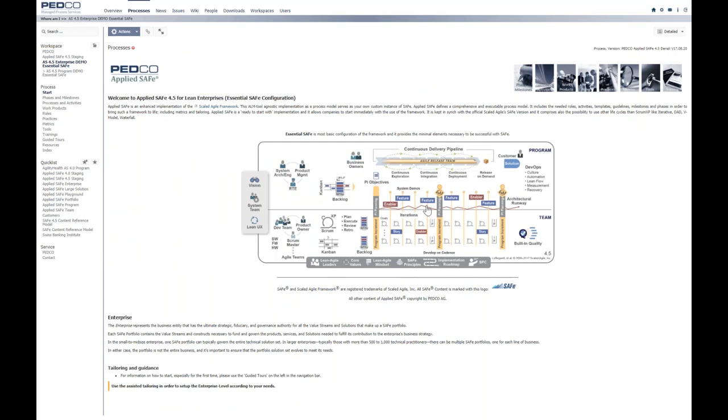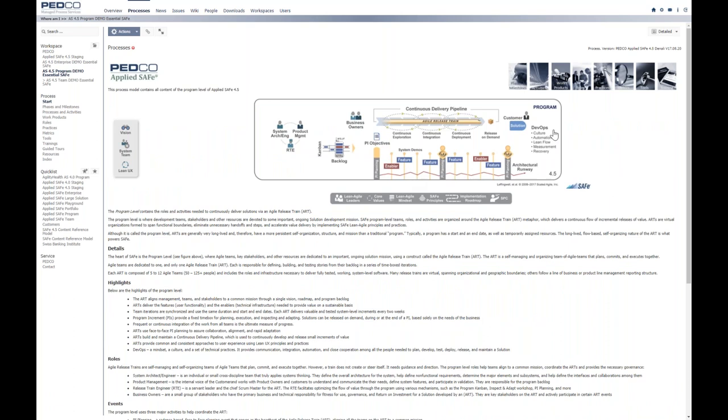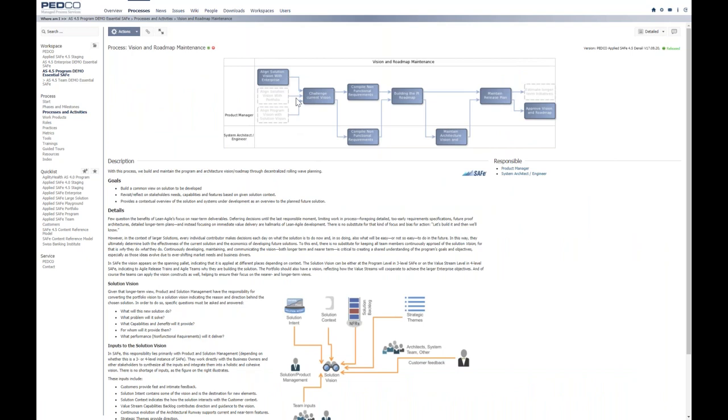So we go now into the program level of the essential configuration. And as you can see here now on the big picture, the program is delivering the solution in this setup. And for the solution, we need a solution vision. There is a vision and roadmap maintenance process. If you click here on vision, you can see that as a starting point, you have three different activities, but just one, the bluish one, is the one that is active in this configuration. Normal users won't see the other stopped activities, but we show them to you so that you get an understanding of what is really available and what not in the different configurations.